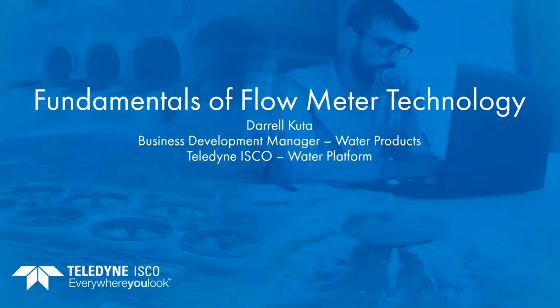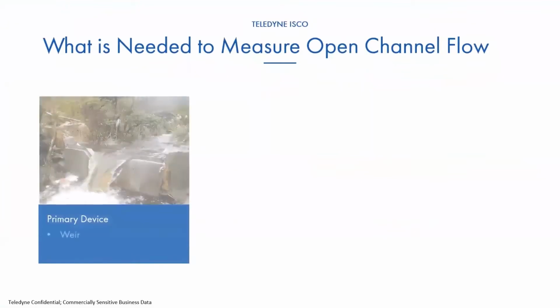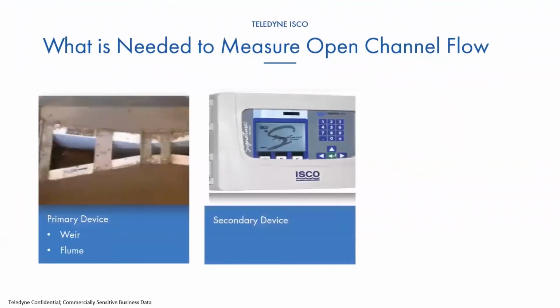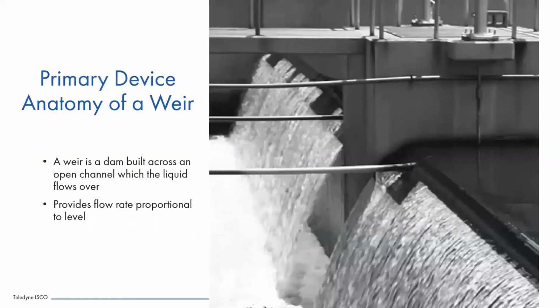I am Darrell Kuta, Business Development Manager for Water Products, and I'm here today to talk to you about the fundamentals of flow meter technology. So what is needed to measure open channel flow? Well, you could use a primary device, which could be a Weir or a Flume. You also need a secondary device, which is considered a flow meter or a flow logger. I'll talk more in detail about that later. And last, you need a sensor. That could be either just a level sensor in combination with the Weirs and Flumes, or you could use both level and velocity to calculate flow in applications where you don't have a primary device.